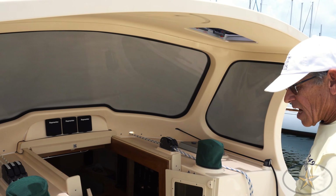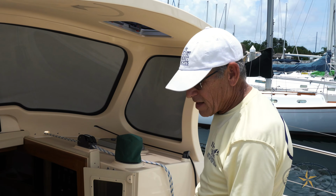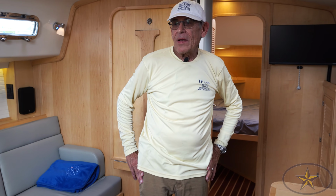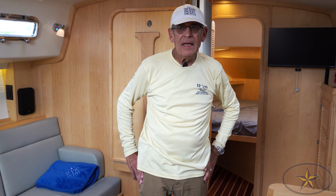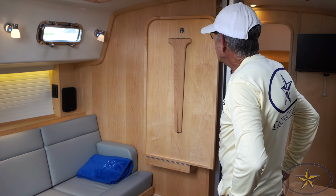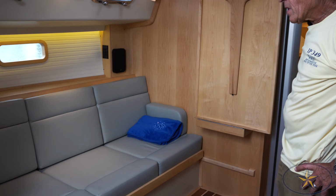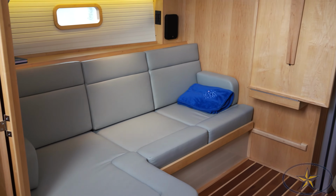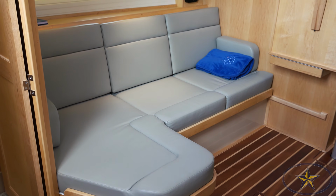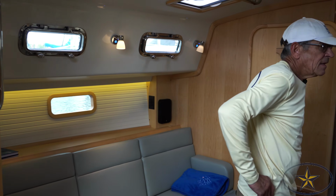A nice little touch we feel like there as well. They did do the deluxe cockpit cushions. They're down below, and we're not gonna show you those today. Okay. All right, down below, 34918. As you can tell, she is a maple boat. Very pretty down below. They did kind of an off gray, very light gray blue, Ultraleather upholstery. And she's just absolutely lovely.